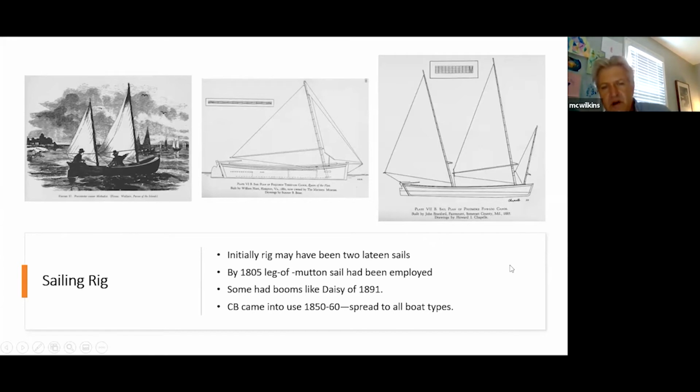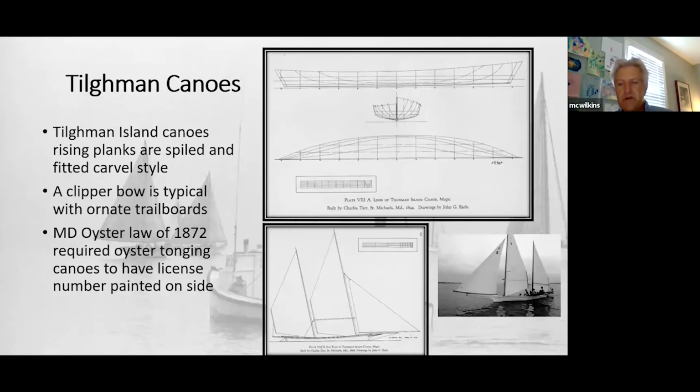Now, the advantage of a centerboard, obviously, is you can have a shallow draft boat that still can sail very well without a deep keel, okay? You drop the centerboard, it provides a plane of lateral resistance from which you can sail your boat. And when the waters got shallow, you could retract that centerboard and get into really shallow little creeks and whatnot to continue fishing. And all of these boats were designed for the fishery, right? We'll get in a little bit to the Tilghman Island canoes, which are racing boats a little bit, but these are all work boats, okay? Tilghman canoes, there we go, got ahead of myself.